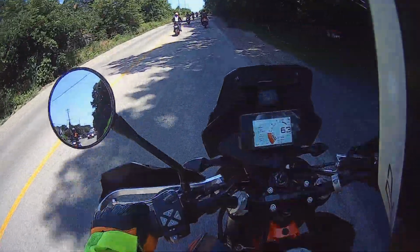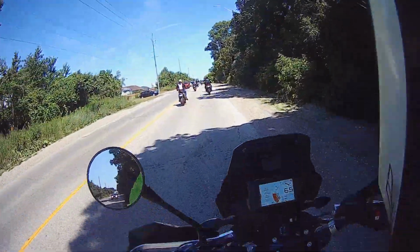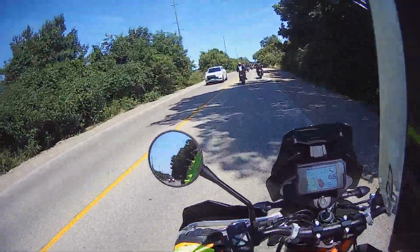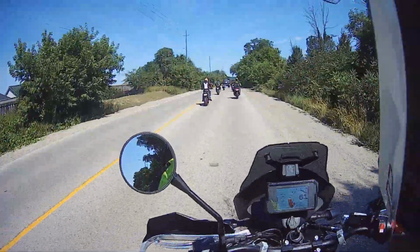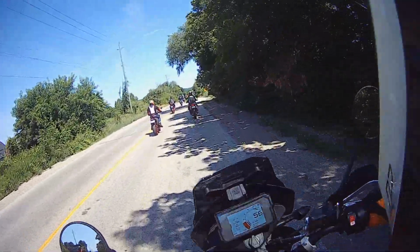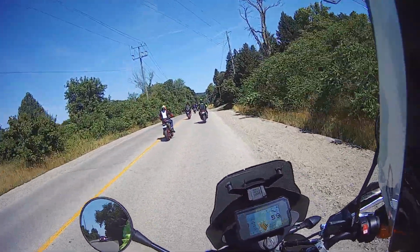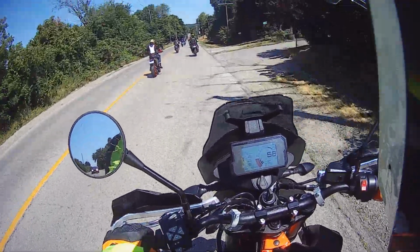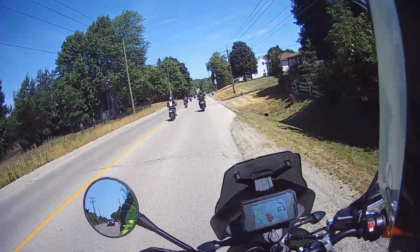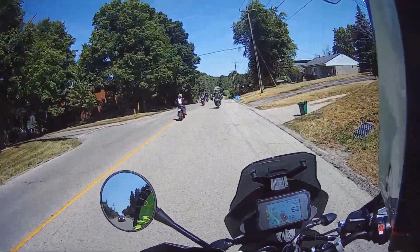How much fuel we got in here? Okay, we only got a half a tank of fuel. And all that fuel would be down low here in the gas tank down there. So that's why it feels incredibly flickable. Just tips in so easy. It feels a lot lighter than its actual weight.